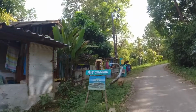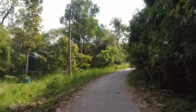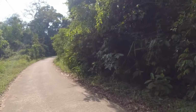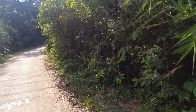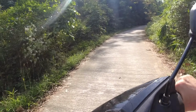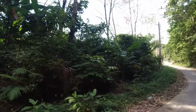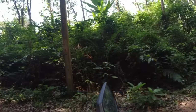Art classes. Ooh, Ko Phayam tank top. Okay, I have to check that out, especially now that I've got cash. I think that was the top of the hill there, and sold. So they were not cheap.